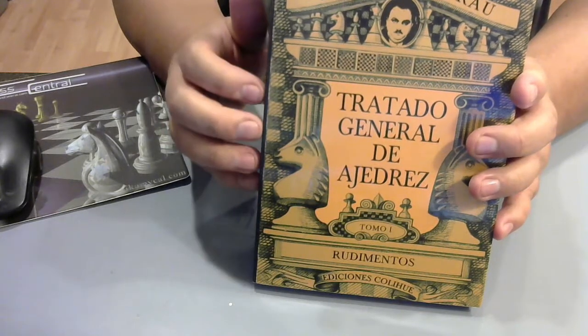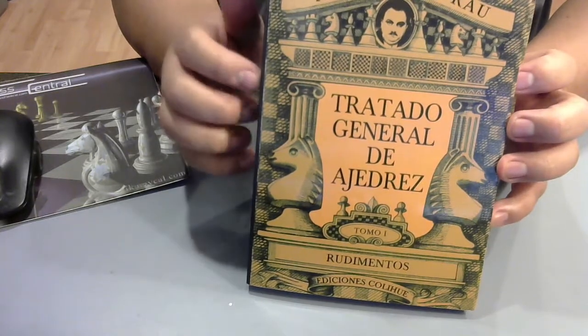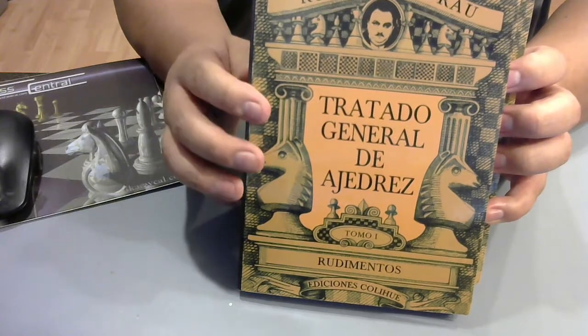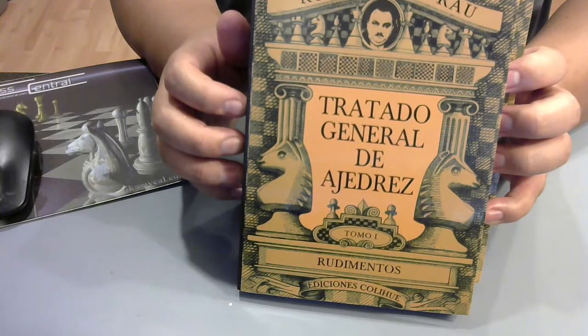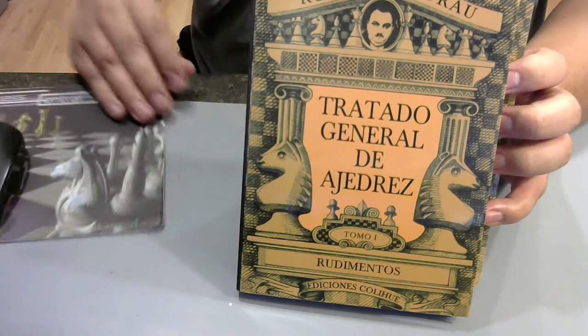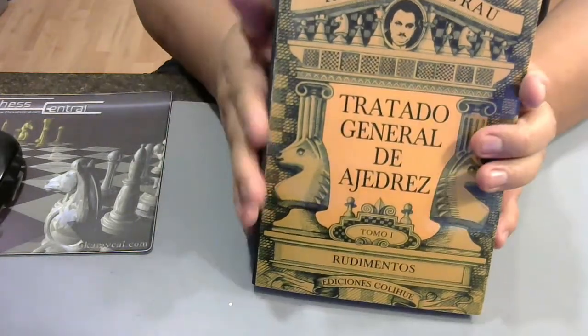I came into the series with a heavy load of tactical problems solved, and even the basic tactic problems that he covers in the beginning of this book took me time to figure out, and sometimes I couldn't figure it out. And then you look at the answers and you're like, okay, I get it. That's nice. That's beautiful. And then you learn, right? This is a great series.